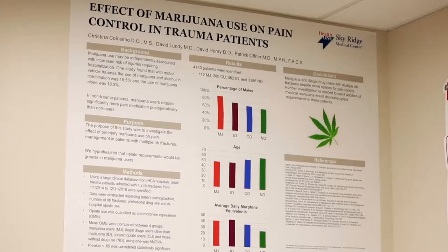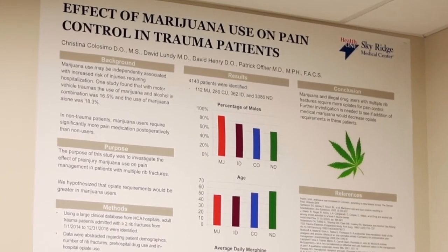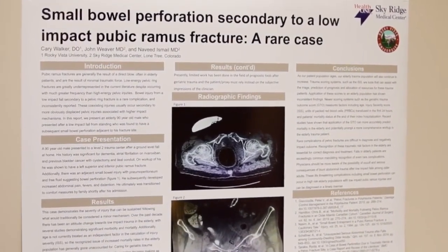So, we have a really strong research program even though we are not an academic center. And one of the reasons is that we're an HCA hospital. HCA actually allows you access to their national database. So they have, I think it's around 184 hospitals that anytime you want to do a research project, you get to pull from. So you can do a multi-center retrospective study anytime you want. So if you think of an idea, we'll help you do it here.